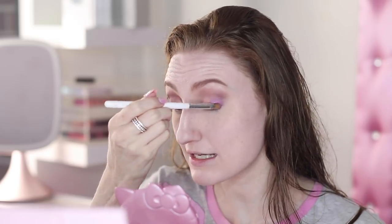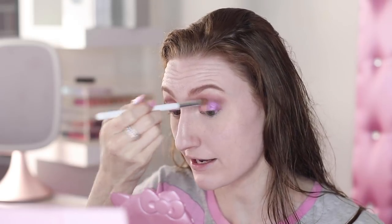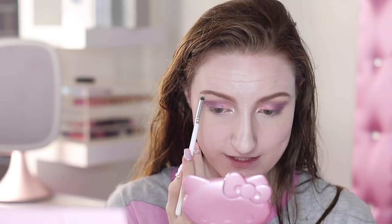Now, like I said before, if I had cut the crease before doing this, I'm sure that the colors would be popping a little bit better. Okay, I kind of feel like I need to brighten up my inner corner a little bit more. So I'll just take Jaclyn's JH39, which is a teeny tiny little brush, and I'll use the shade Dreamer. Oh, that's very, very pretty. I like that. Wow, that's nice. That's really nice. I'll put that under my brow as well.